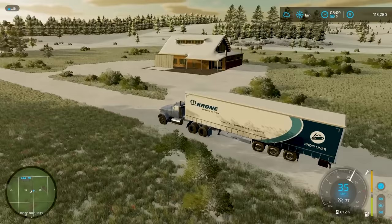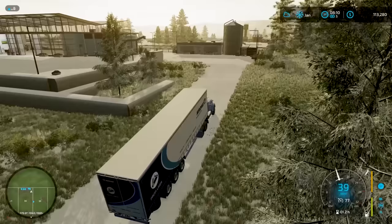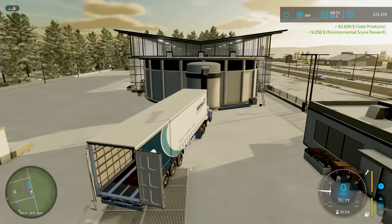I don't know if we've talked about that yet. We'll stop by that on the way back. Let's go get these sold and see where we're sitting financially. This should be a pretty good chunk of money to start this new year in Cattle Ranch. Look at that, over $100,000.